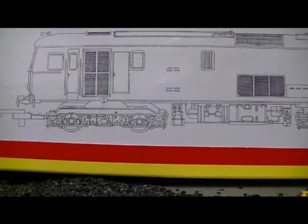As you can tell, around the Eastleigh area, we have a lot of Colas locos. It's especially rumoured that Colas are moving a headquarters into Eastleigh Works once the refurbishment of the seven units is done. So, this is a "what if Colas brought some 73s".